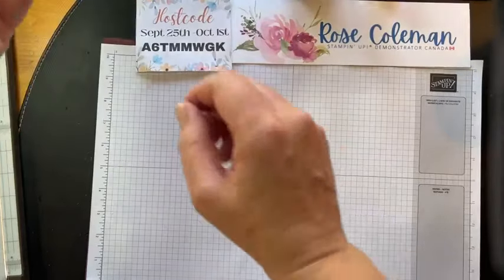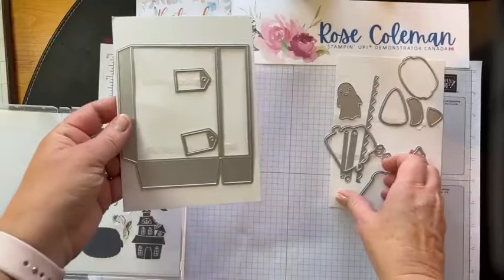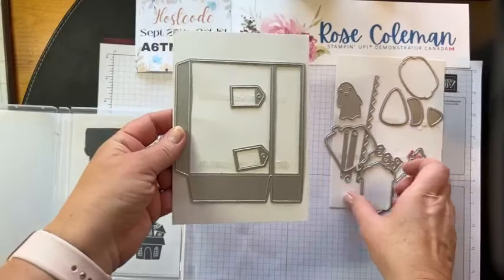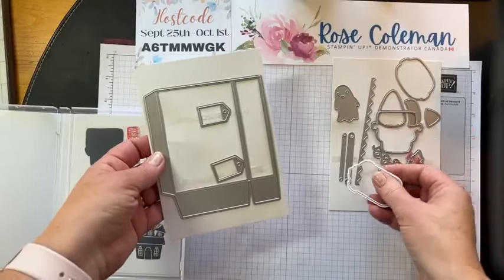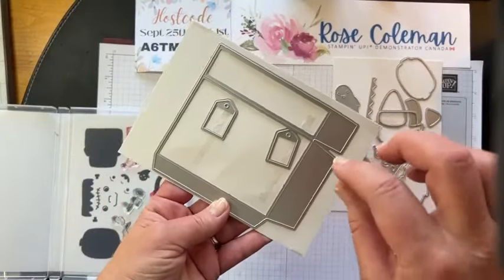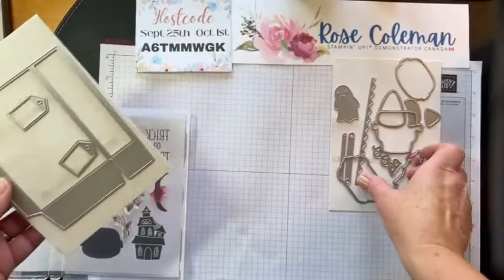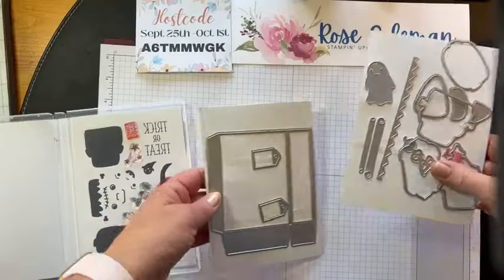So we have, bring in our dies here. We got all these amazing dies. And you can do the treat bag. Haven't even done that yet this week. So I've just been focusing on cards. And there's little tags. Look at that. They give you a double little set of small tags, which is super cute to put on the bag. You get the cute ghost. You get everything else you need. These little dies right here.